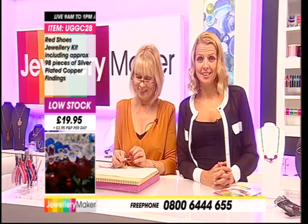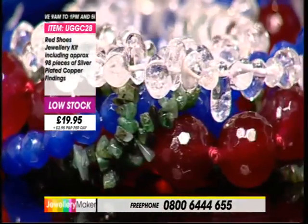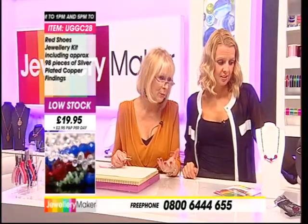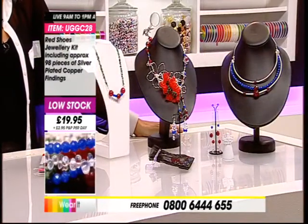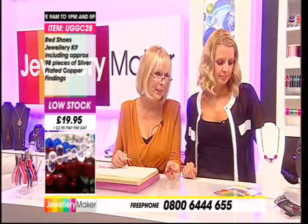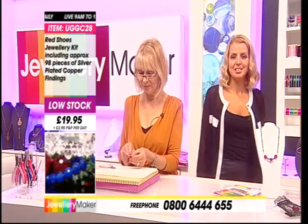I have sadly almost run out of stock. I literally think I have 4 left of this kit. Not surprising that it's not hanging around. No, there's a heck of a lot in there, and it's a lovely kit that will mix in with your stash at home, because you've got the emerald, you've got the rich reds, you've got the lovely ribbons as well, which is great for Christmas, and there is just so much in there, for £19.95. Bit of a deal, eh? £19.95 is indeed the price tag.